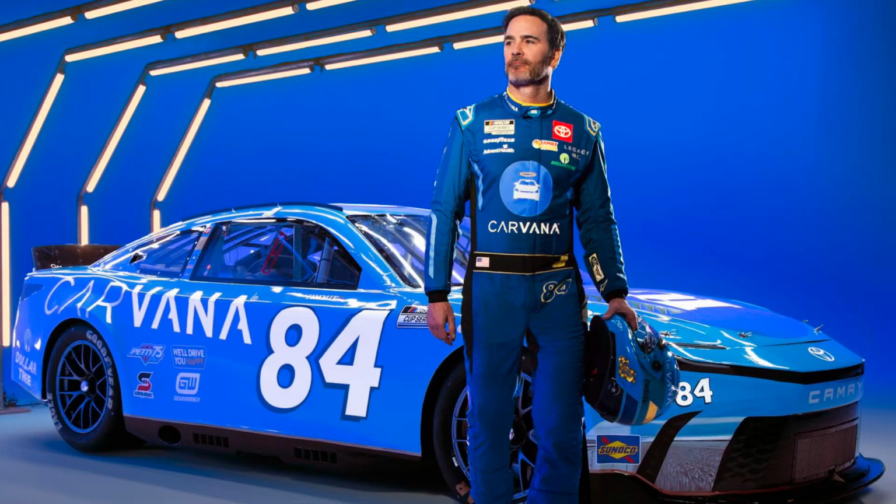But now that I've talked a bunch, let's get into the paint scheme reviews. Let's see what the first one on the list is. What? I'm sorry. This is real? What? Okay, for real. Yes, this is Jimmie Johnson in a Toyota.